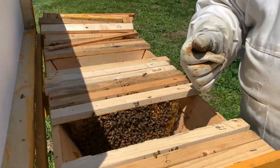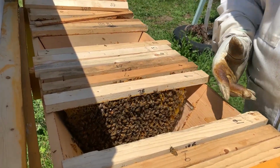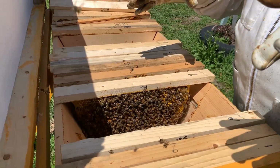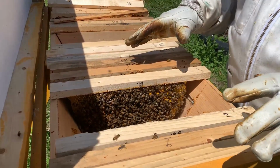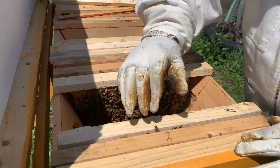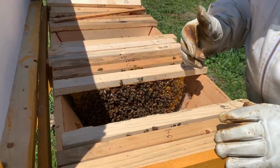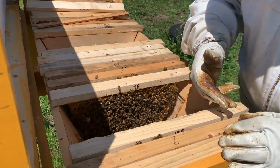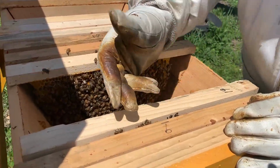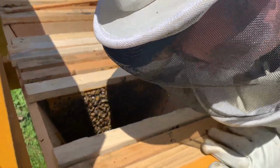Now, a lot of folks use smoke on their hives, and we certainly have used smoke as well. What smoke will do for the beekeeper, when you're putting your hive back together, is draw them down so that you're not crushing any bees. What we do find in a top bar hive though is that you can just kind of blow where that opening is, and they'll go right down.